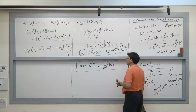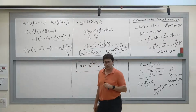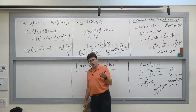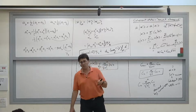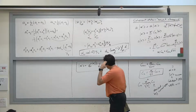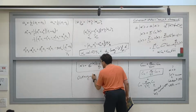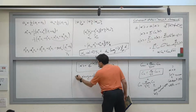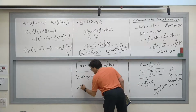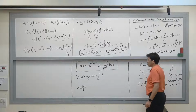For example, we can ask ourselves, what about two coherent states with different eigenvalues? So I'm asking about something like orthogonality. Are two different coherent states orthogonal? The answer is no, but almost. Suppose that I take alpha and beta, two coherent states like this, and I'm asking, what is this overlap?